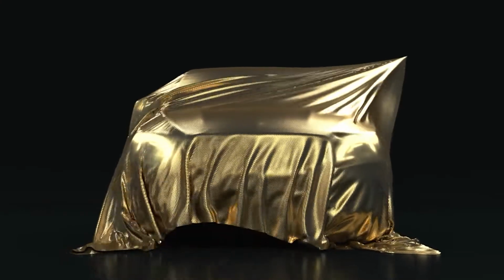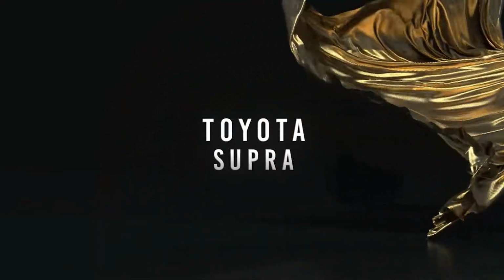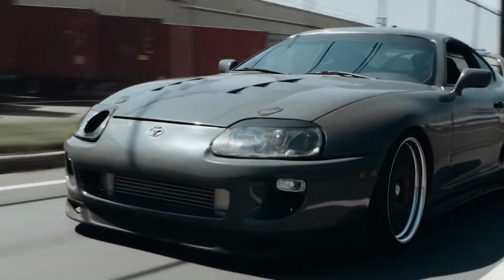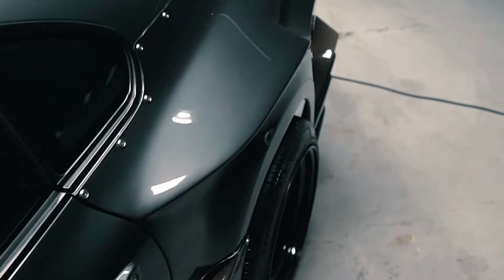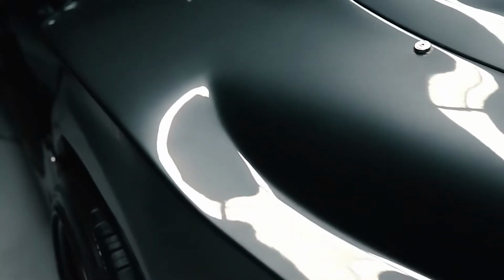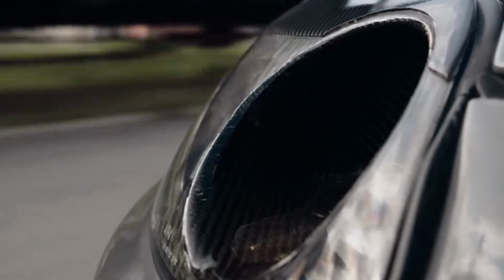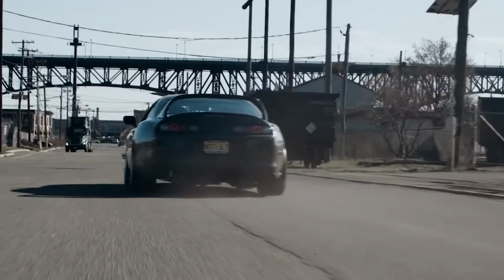Number 1. Toyota Supra. Number 1 is the Toyota Supra, particularly the Mark IV generation, which has a legendary reputation from tuner culture. It's an indestructible car with its inline 6-cylinder 2JZ that can handle all kinds of turbo boosters and superchargers with ease, making it perfect for mods.